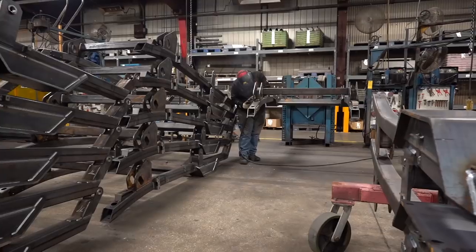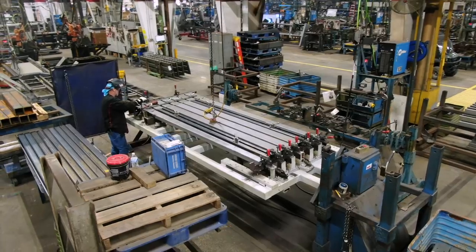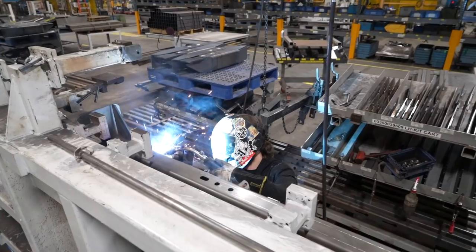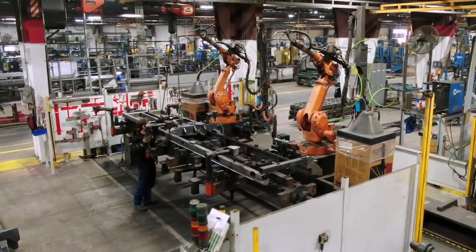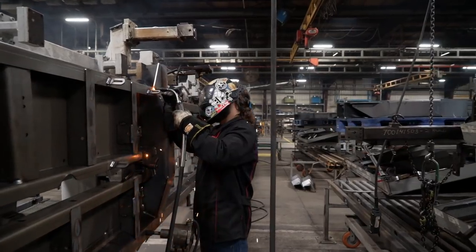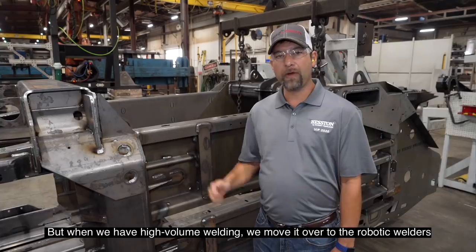Large square baler axle subframes. See a mainframe of a large square baler. All of our precision welding is done by hand. But when we have high volume welding, we move it over to the robotic welders.